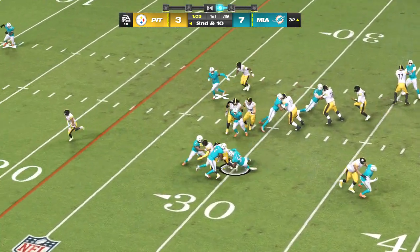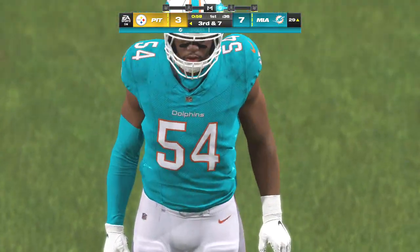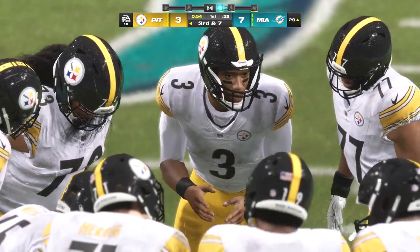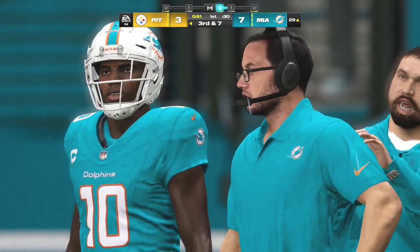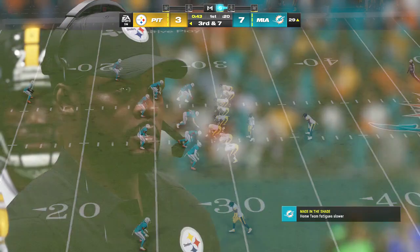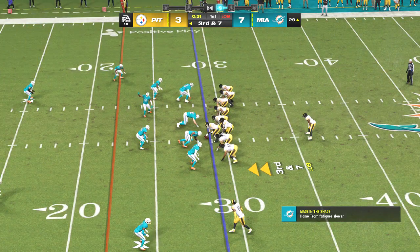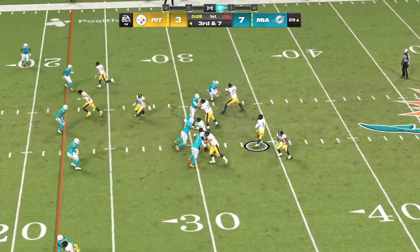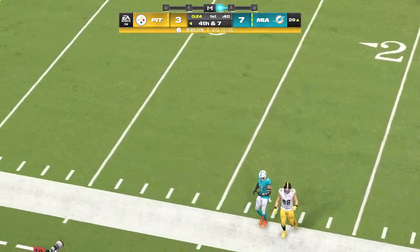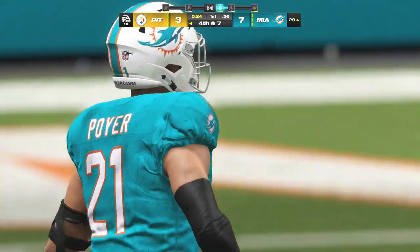On 2nd down, this is Harris. And he will cross the 30 down to the 29-yard line. A minimal gain as we tick down inside of a minute remaining in the opening quarter. The 22 is the line to gain here on 3rd down. Here's Wilson. Oh, he had him. He was open, but he couldn't get it to him. It's incomplete.